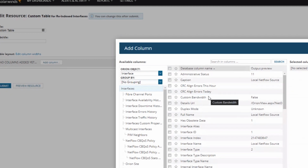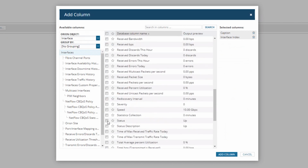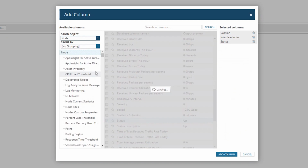We're going to add some columns, and I'm going to add from my interfaces, which is automatically deselected. We're going to select caption because we want the name of it. And I'm going to add the interface index just to show you what that kind of looks like. And then I'm also going to add the status, which is down here. I'm going to add the status so that you know what that interface status is. And then I'm also going to change this to a different property that's connected, which is our node, because I want to know what device this is attached to.